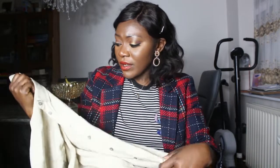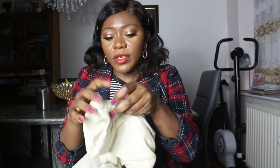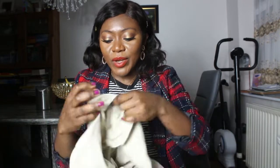This is what it looks like. It's oatmeal, and it's got cuffed sleeves. Of course, you can always take it off and make it long sleeve if you want to wear a long sleeve. I really love these two together.